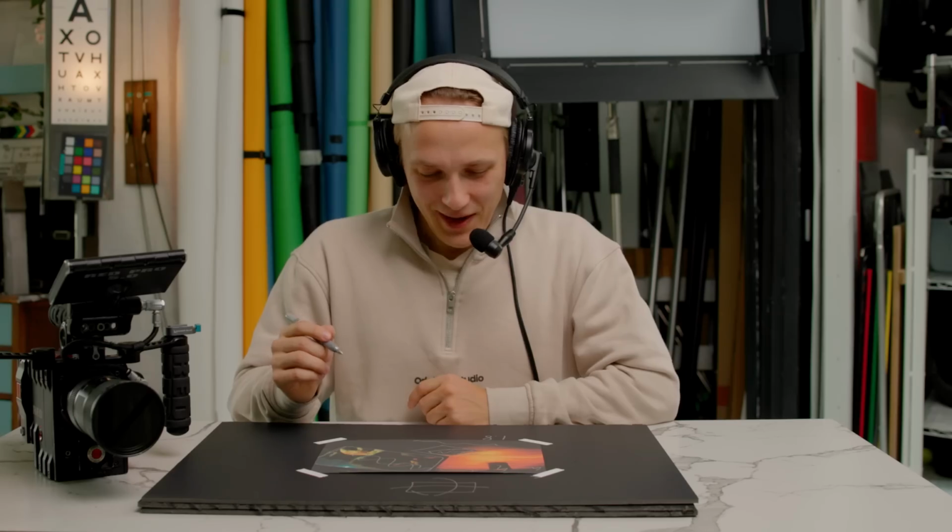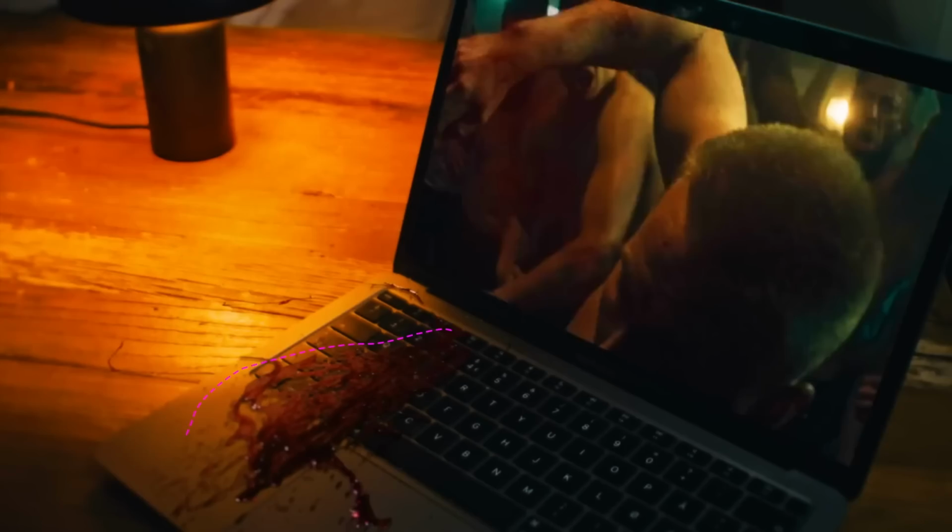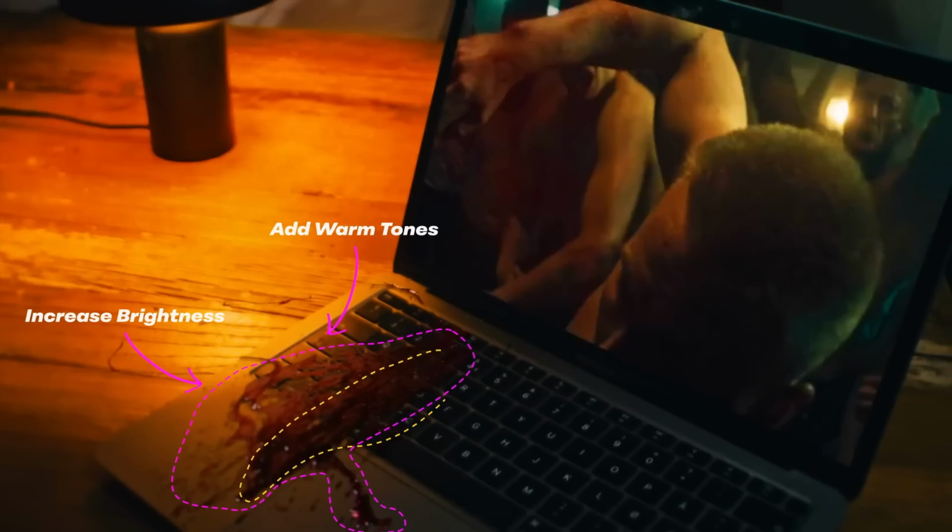But this looked so bad for so long because it was so hard to get the blurriness right, and because there's light coming from this lamp. What I did was that I drew a mask around the blood, brought up the brightness, and added some warmer tones to it. And I did the opposite thing for this side of the blood to add shadows. So I took the shadows down and desaturated it a little bit.